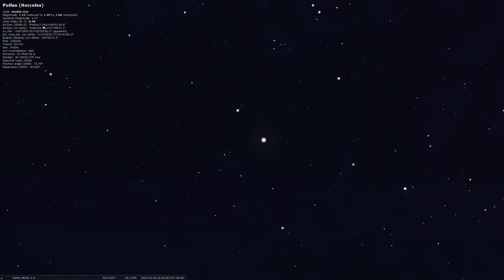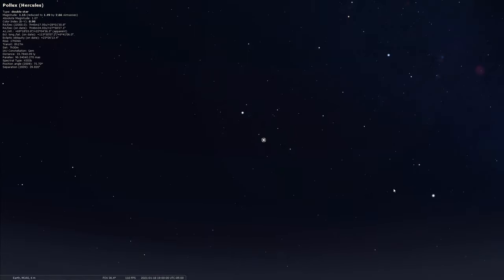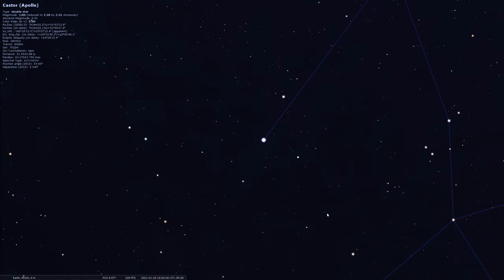Now moving on from Pollux, let's head over to the second brightest star in Gemini, the one named after the other twin who is mortal, whose father was the king of Sparta from Greek mythology. And we'll turn on the constellation lines too, just so we have a little better understanding of where we're looking. So the other twin's head, the star Castor, is also quite interesting. So we're going to zoom into that star and just get a better look here.